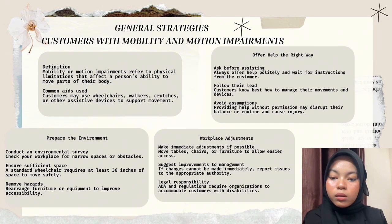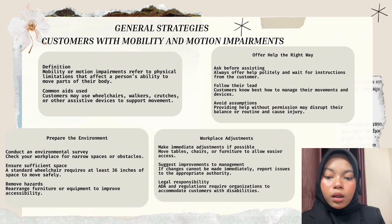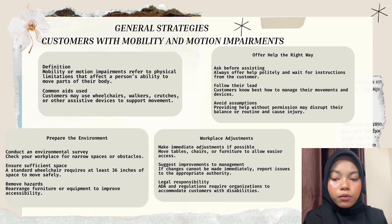Conduct an environmental survey. Check your workplace for narrow spaces or obstacles. The second one is ensure sufficient space. A standard wheelchair requires at least 36 inches of space to move safely.